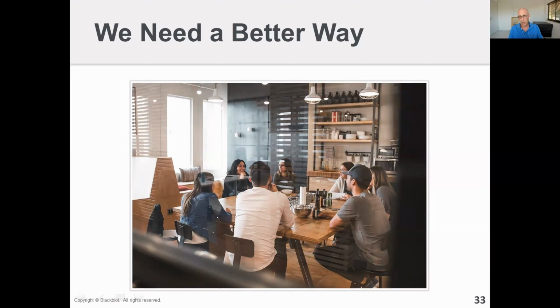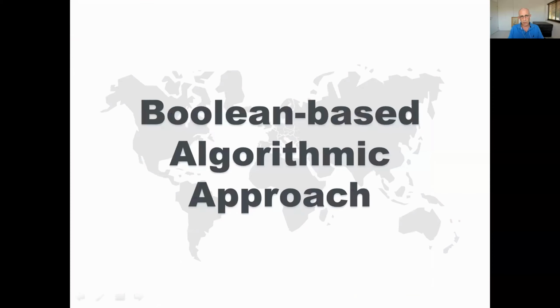And the way that I developed and I suggest, with the help of some people on my team, is what's called a Boolean-based algorithmic approach. Now that's some fancy words for something very simple. So let's explain this.